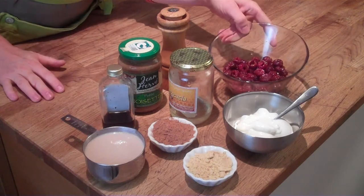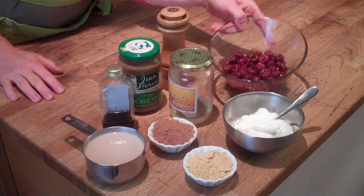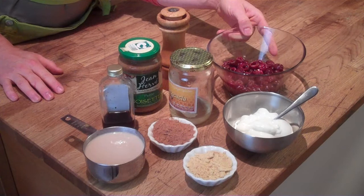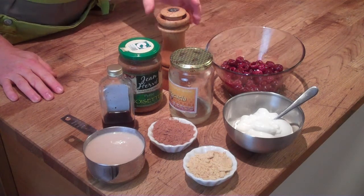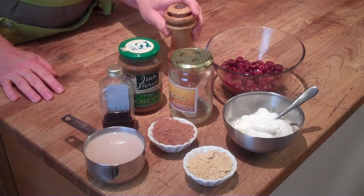third roughly of cherries. That's about 200 grams. I use frozen cherries that I've defrosted. You can also use cherries from a jar, for instance. Make sure they're not in very sugary syrup though, and if they are, drain that off. And finally, the surprise ingredient, a twist of black pepper at the end. So let's just pop everything into the blender.